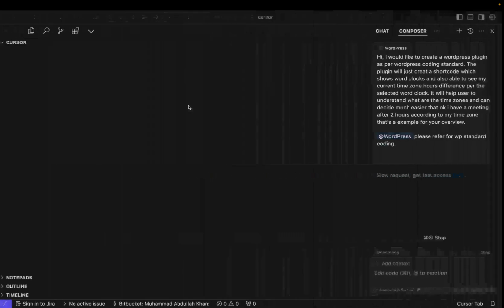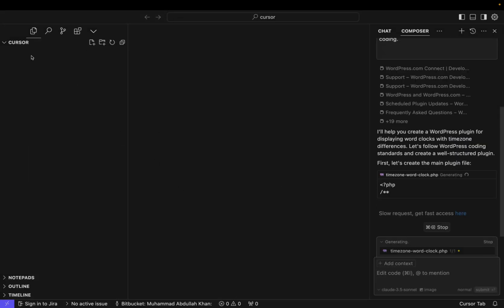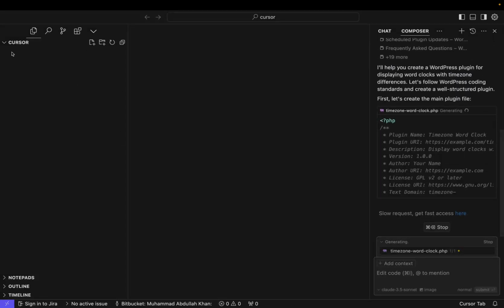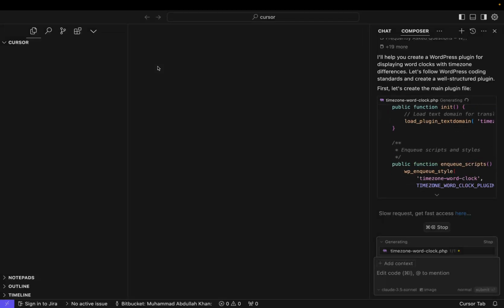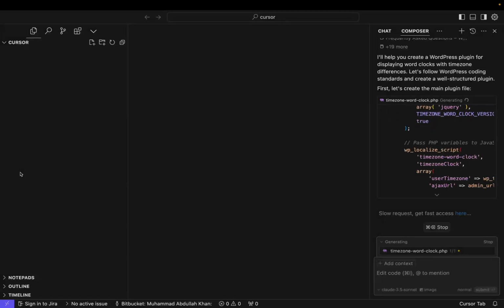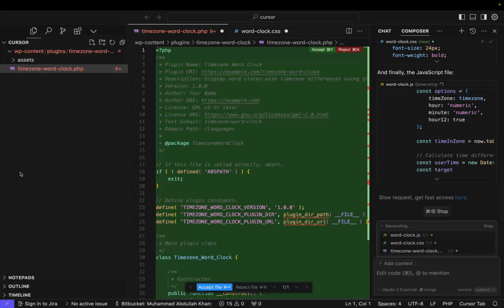I forgot to mention, when I opened this editor, I created a folder, and once I created the folder and opened the editor, it writes the files accordingly. So it's very simple. When you open the editor, you just need to locate a folder where you would like to create files.